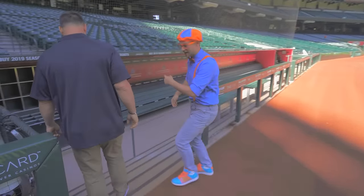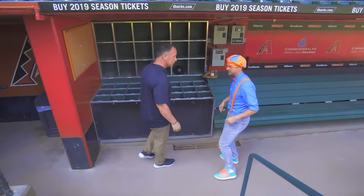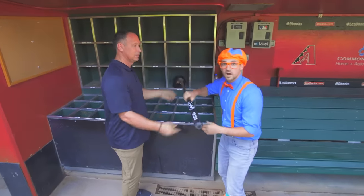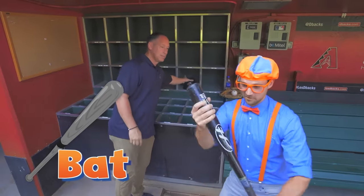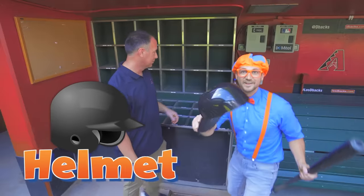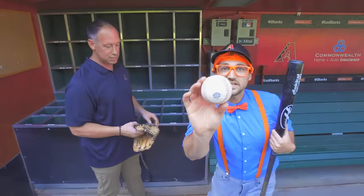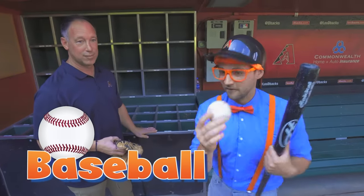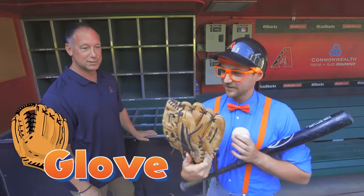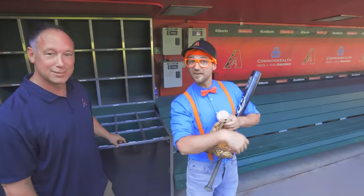Okay, back to the dugout. Whoa, pretty cool. Well, Blippi, to play baseball, you need a bat. Ooh, a bat. Check it out. Pretty cool. And a helmet. Ooh, a helmet. Sweet. A ball. Ooh, a baseball. And a glove. Ooh, pretty cool. Now what? Now let's go to the sand lot so you can play baseball. All right, let's go.